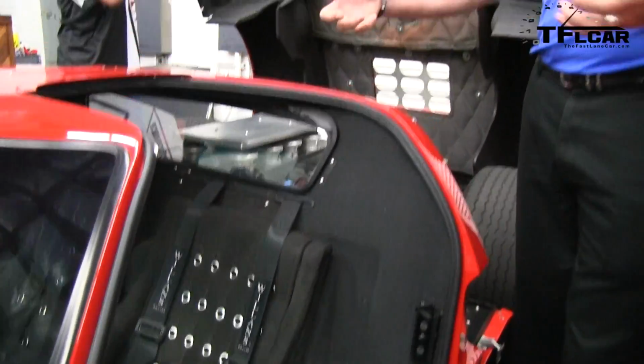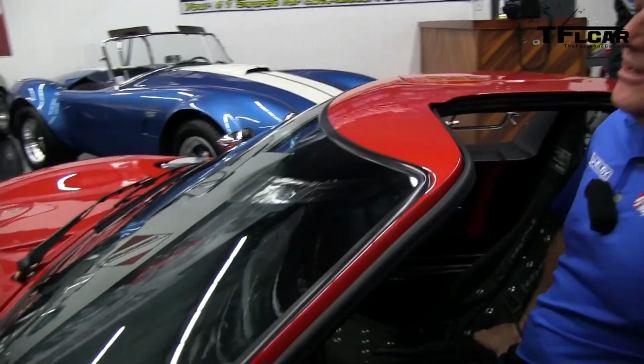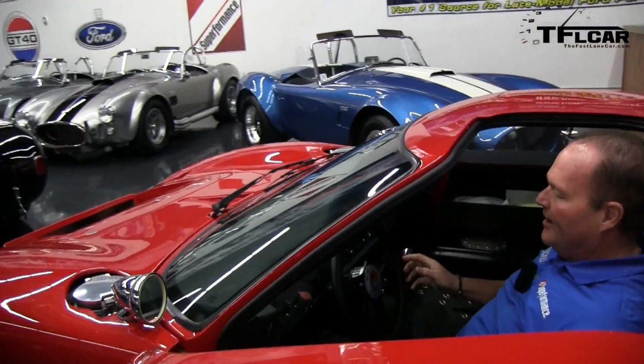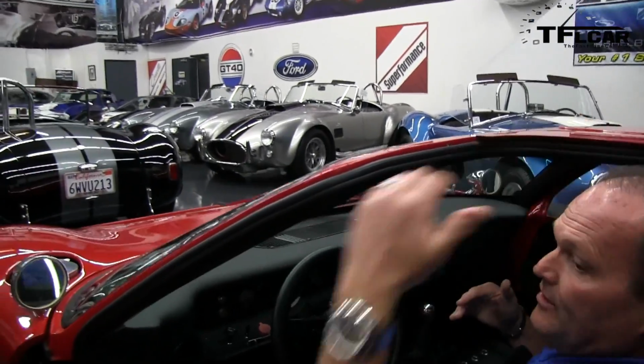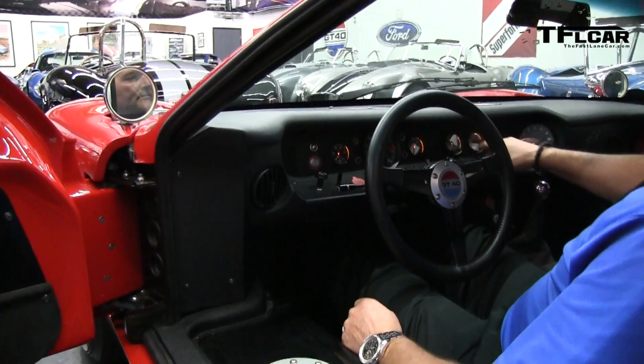You can remove the steering wheel when you get in, but I've not found the need for it. I just put my leg in, lean it over to the side, throw my other leg in, and I'm in the car. And I'm pretty comfortable, and I don't even have the Gurney bubble. But I'm pretty comfortable in here.